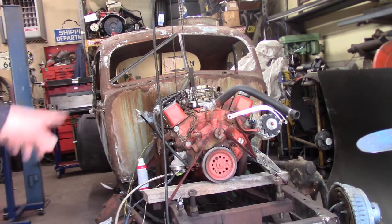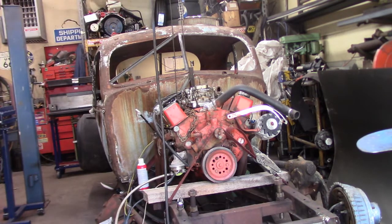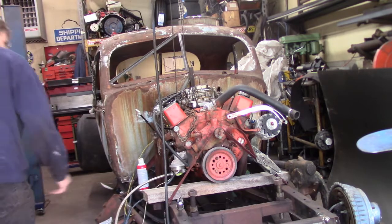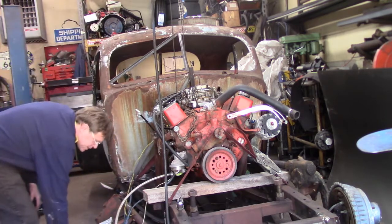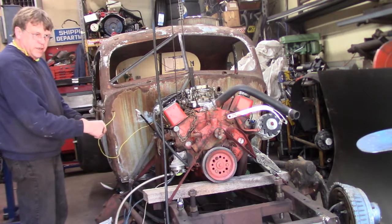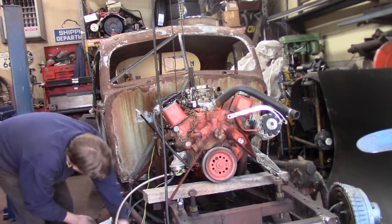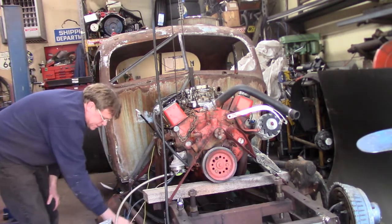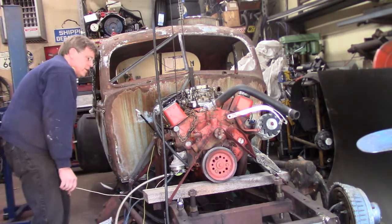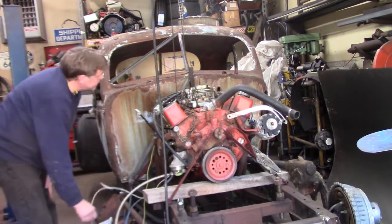Alright, I got a gas can hooked up to the fuel pump. I tried pouring a little fuel into the carburetor. And let's see what we can accomplish here. I'll hook up my ignition. Remember, yellow wire. Alright, starter wire. Everything looks good. Motor strapped down.